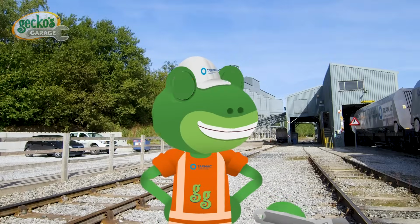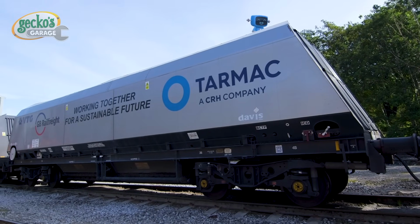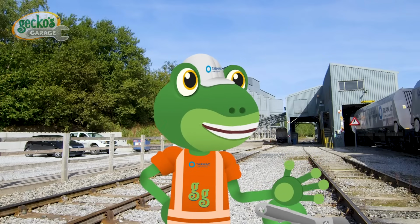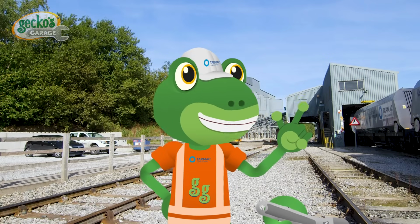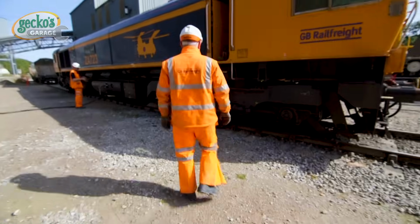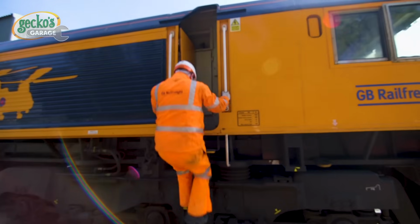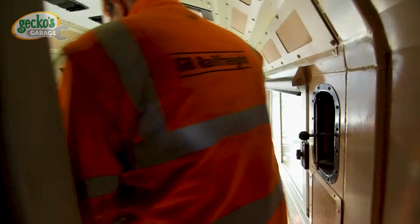Blue Mechanical, what are you doing in that wagon? Well, okay. I suppose you can't cause any damage in there. Please just stay out of trouble whilst I go and learn how you drive a freight train. This is Matt, and he's operations manager here. Let's go and have a sneak peek inside the driver's cab.